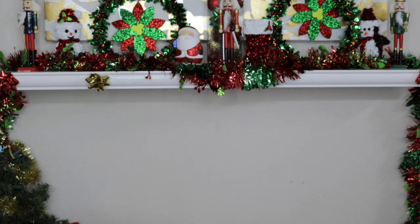Those are all the candles that I bought, but I also did get two candle holders. Achoo! Oh, that was really strong. So I also ended up getting two candle holders as well.